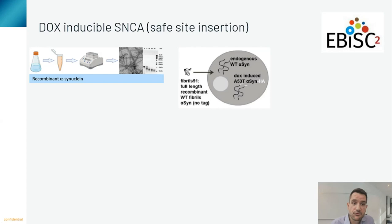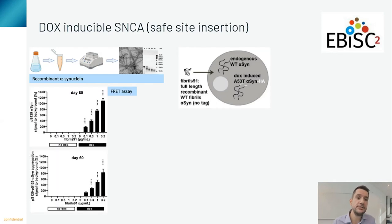And then we analyzed them for two characteristics. The first was the phosphorylation of alpha-synuclein, because this is a prerequisite of aggregate formation. So we looked at the phosphorylation status of the endogenous alpha-synuclein which was expressed in the cells, and then we also looked at the aggregation using a FRET assay.